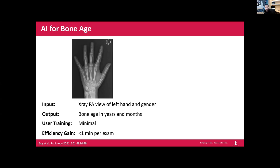The user training for something like this, I haven't personally used it, but I'm going to presume that it's pretty minimal, pretty simple. Output's really quite clear what it's doing. Unfortunately, in some multi-institutional trials, the efficiency gain is about 1 minute per exam, actually less than a minute per exam saved. So if you think about it, there's 480 minutes in a day. You'd have to read more than 480 of these things to gain one radiologist day. And you can put a number on that. And you'd have to say, geez, we'd have to have many radiologist days to pay for this algorithm.